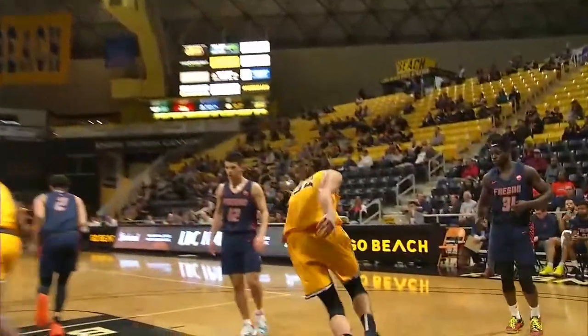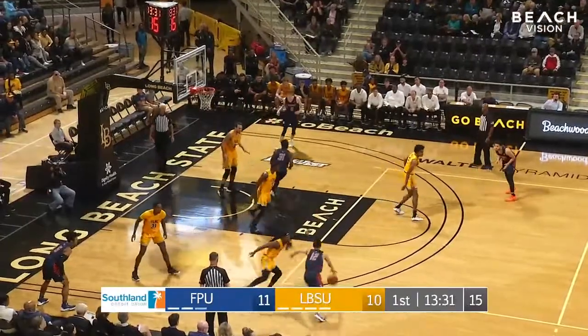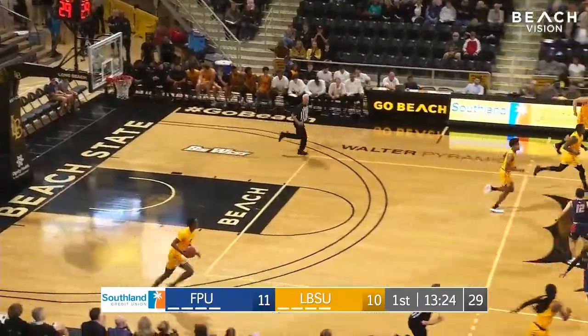Here on the right wing, a head fake from Hill, guarded by Roberts above the perimeter. Goes to the far side of the left wing for Antunez. Into the paint he drives, kicks to Ferguson in the right corner for 3. It's too strong. Hunter the rebound, Beach with a chance to take the lead.